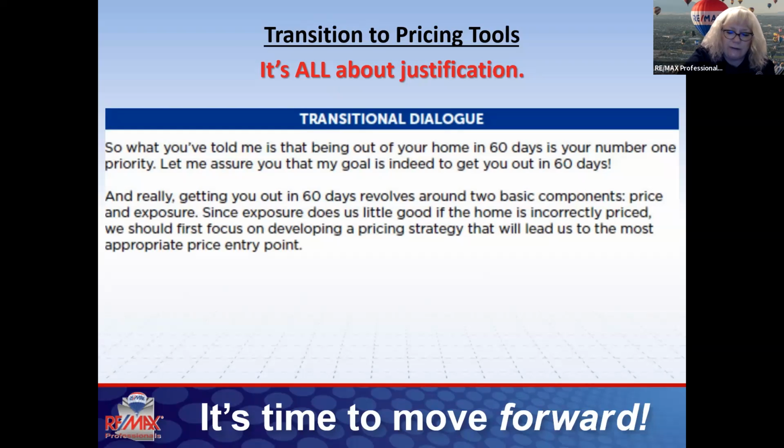And if you do a good job of pricing and you use the MLS to the best of its ability, meaning you fill out all of the features, you have good directions, you put a lockbox on the house in all cases that you can, and you have a good write-up and professional photography, that is good exposure. Right? It will be exposed.